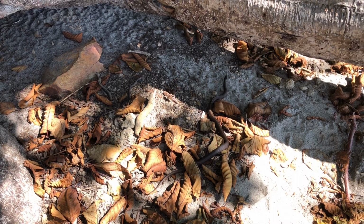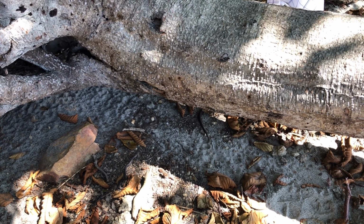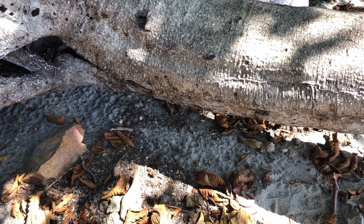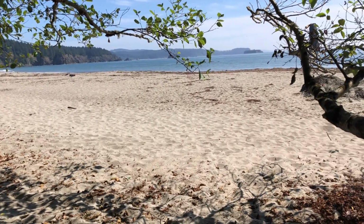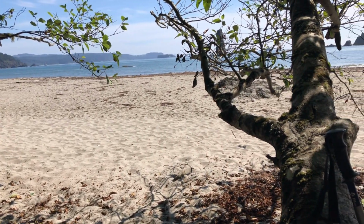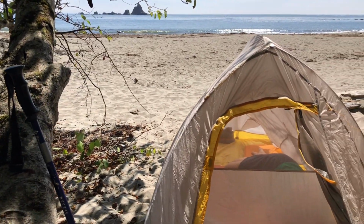There's two of these snakes curled up under where I put my backpack down while we're staying to eat lunch, and that's one of them. This is where we were camped at Tolik Point. Tent is right there. Margot is taking it out.